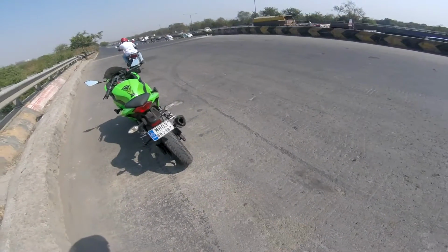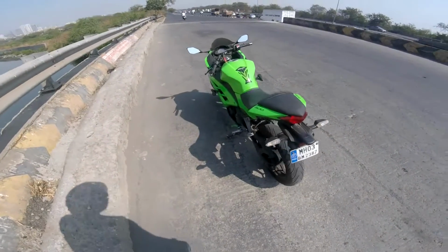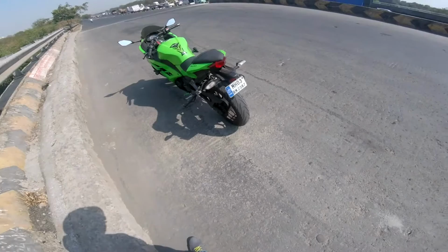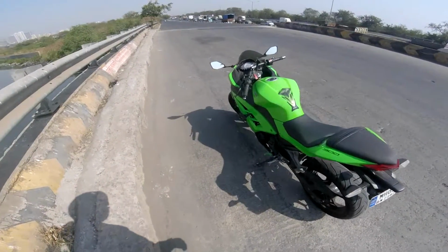So Engine Ice has helped a lot because my daily run is a little mix of city as well. So the bike doesn't heat up now. It very rarely heats up.